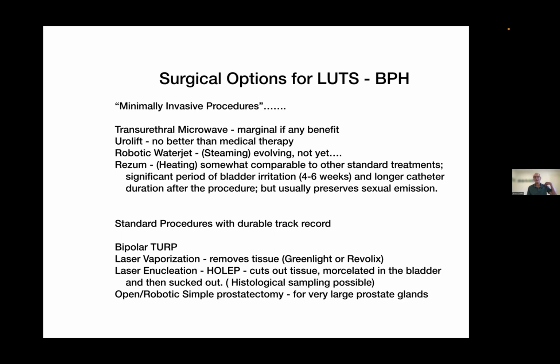There's some water jet things that are happening now that will be interesting. Resume has been around for a while. This is a heating system that's actually in the short term been comparable to the ones below it that we'll go over. It does give you a little bit more bladder irritation for about a month, and we have to leave a catheter in afterwards for a little bit longer. But it's on the list now and pretty reasonable.